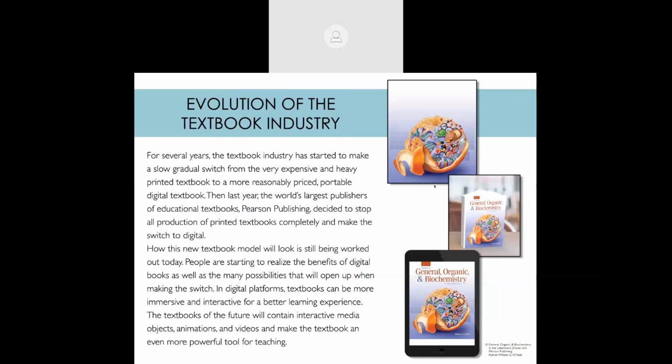So, the evolution of textbooks. The textbook industry right now is going through a lot of changes. As you can see on the sample here on the side, the artwork is at top. That was something I worked on. I collaborated with the art director. He created the actual sketch, and I did the rendering part of it.